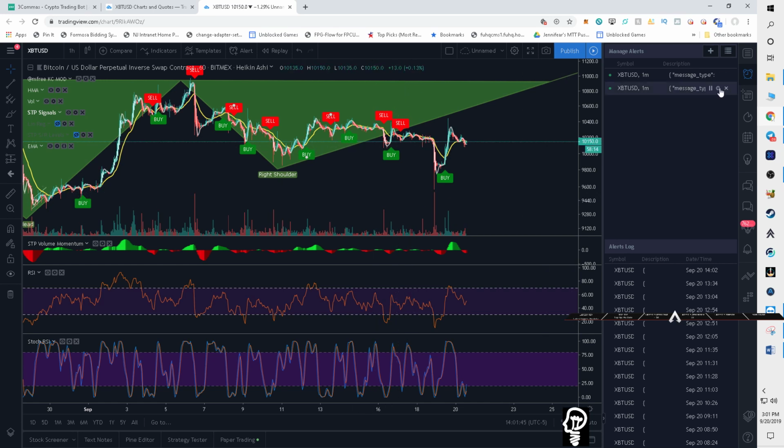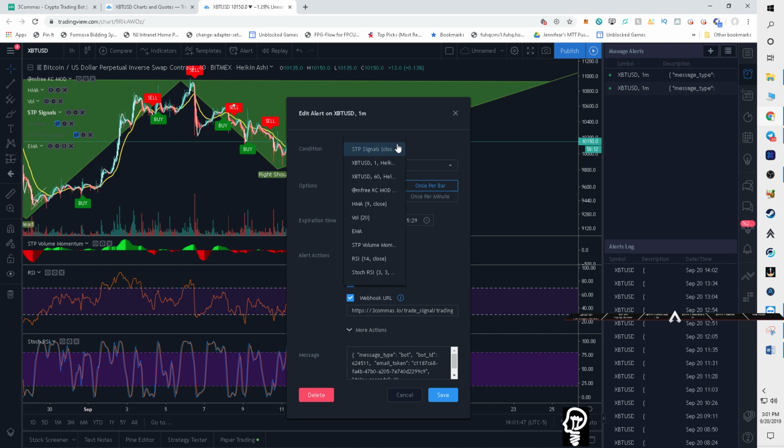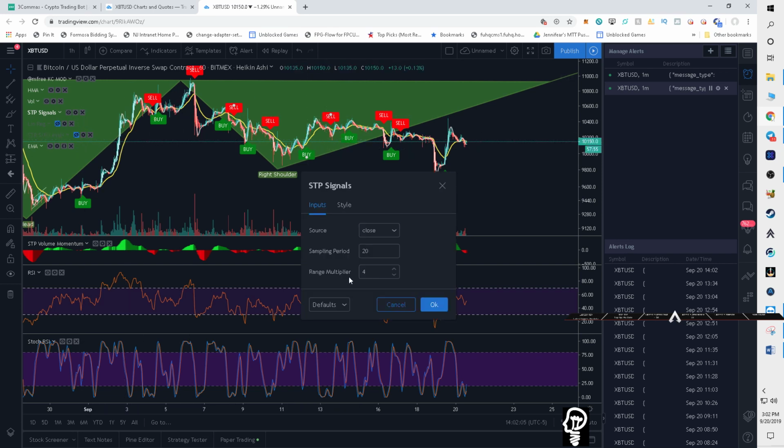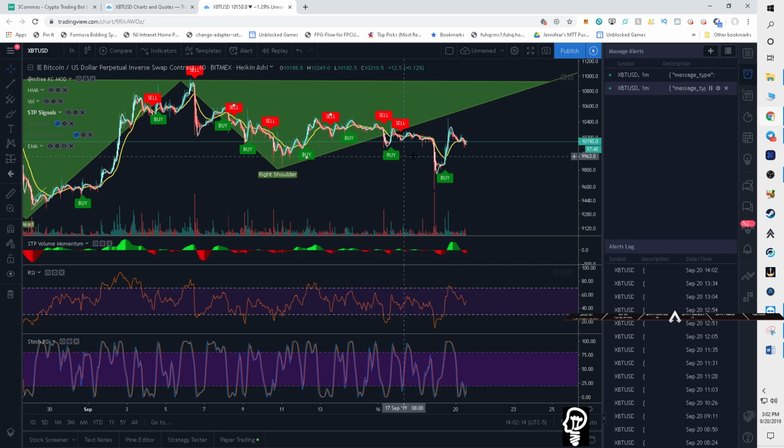Anyways, yeah. It's really weird that it didn't save. I don't know. I saved it again, but anyway. So, good thing I went on here. So sampling period 20, range multiplier 4. You can mess around with this sampling period, but we're finding that range multiplier 3 and 4 are pretty much it. It's going to vary. Sometimes the 3 is better than the 4. Sometimes the 4 is better than 3.